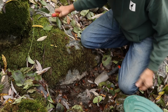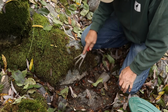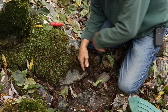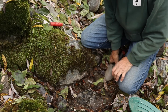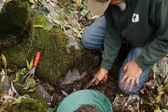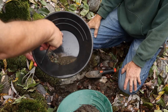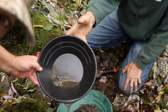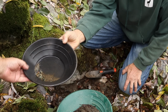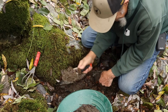Now when we were in here before, the water was a lot higher. This is the first spot where it can come in and circle here. Now we're not gonna find any big gold in here. And I think Jeff just found first gold. First gold, and it's actually not bad. Right there, right there, right there. First gold. Damn. You can even see that one. I can even see it.